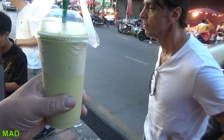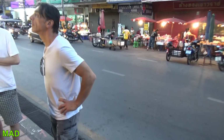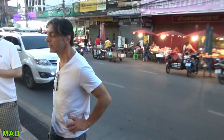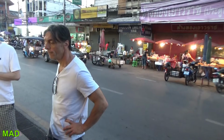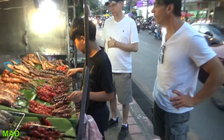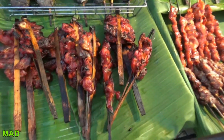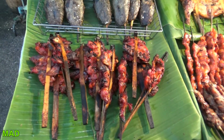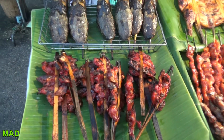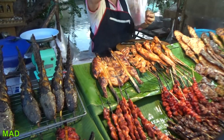Got my smoothie. Avocado. Orange. And then falang. Oh, it tastes all right. They got orange juice in it, yeah? Yeah. Orange juice, avocado, and guava. Okay, what do we got here? This is chicken, yeah? Yeah, chicken. Catfish. A split chicken. Real small one.